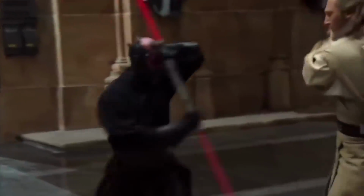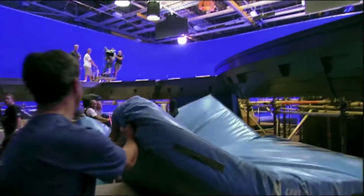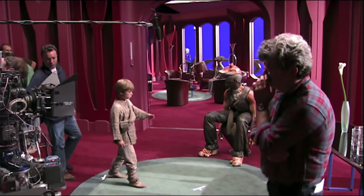Once the choreography was worked out, the scene was filmed in front of a custom blue set and handed off to ILM, just one of the many sequences they were required to complete.